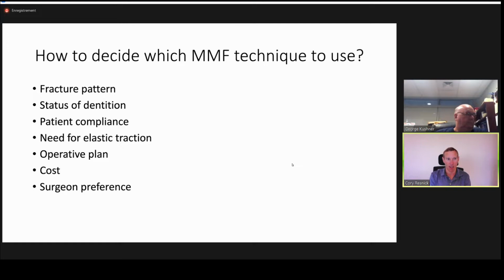And so how are we going to decide amongst the myriad of options available, which one is most appropriate? And I think one take-home point is that we should not use only one technique. Every surgeon and every hospital system should have the option to choose amongst these different techniques in the right scenario. And you might find that a particular type of MMF is going to be appropriate in a specific type of case or a specific patient or a specific management approach, but a different type might be ideal for another scenario. And so we really should learn several of these techniques and have them all in our tool bag.